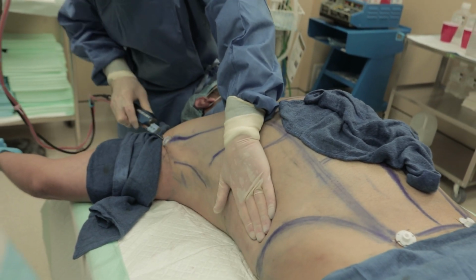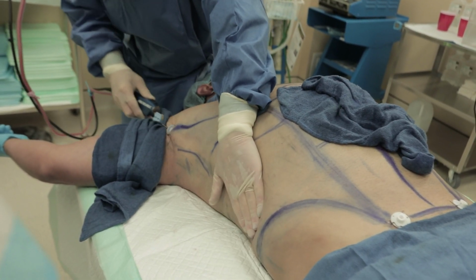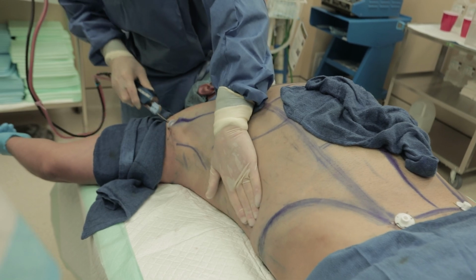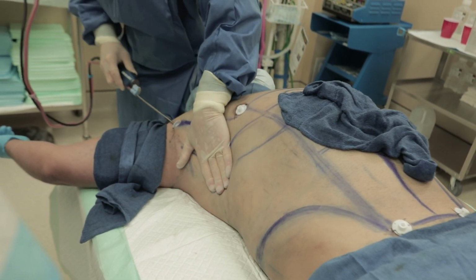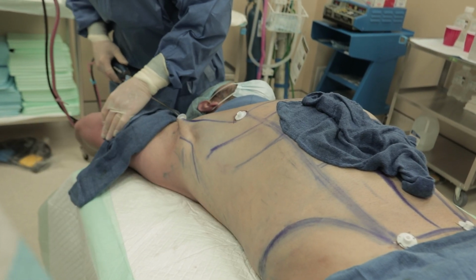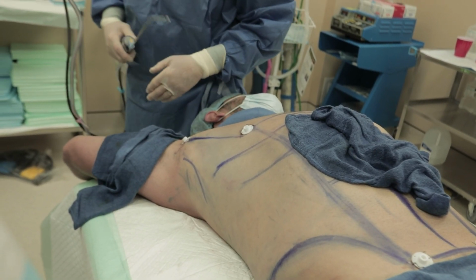But again, there's patient feedback. So if I'm hitting a rib, and I'm going a little too aggressive, you'll say, doc, I feel that, and I back off. That's perfect. That's why I love doing it on the local.